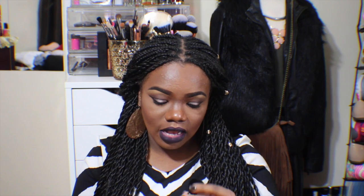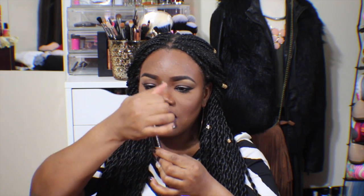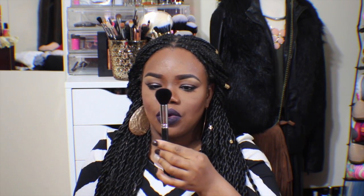And then last but not least, I'm going to talk about a brush that I got from MAC. It is so expensive, but so worth it. This is the 109 brush from MAC. It just looks like this. It's like a small version of a round kabuki brush. So it looks like that.